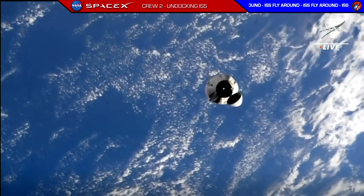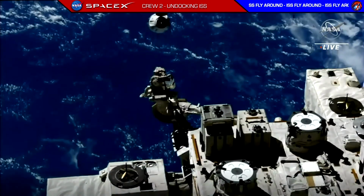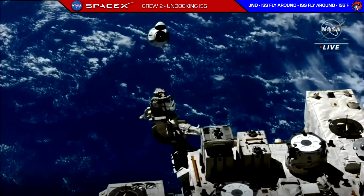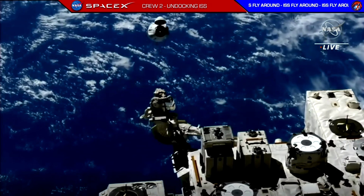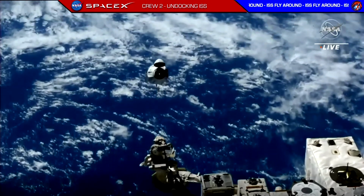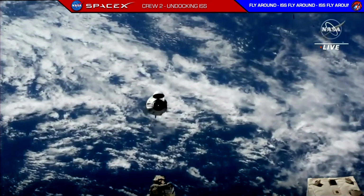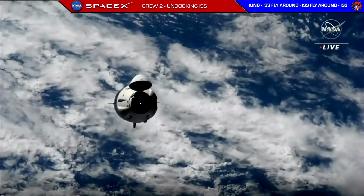And as we've mentioned earlier, the whole point of doing this fly-around maneuver essentially is to take pictures of the station. There have been a number of new installations put on station since the last fly-around maneuver, and so this is a great opportunity to document the exterior of the station, basically do a photographic survey, and be able to see parts of the station that some of the onboard cameras might not be able to reach.